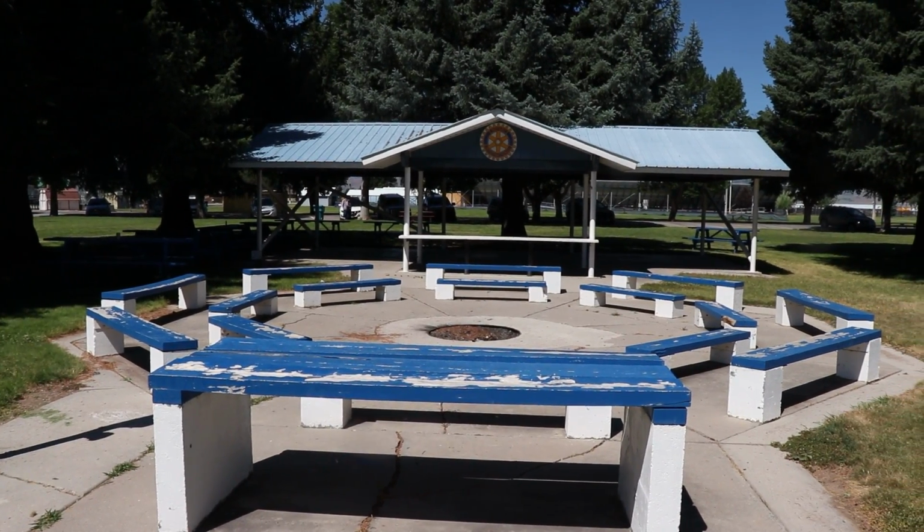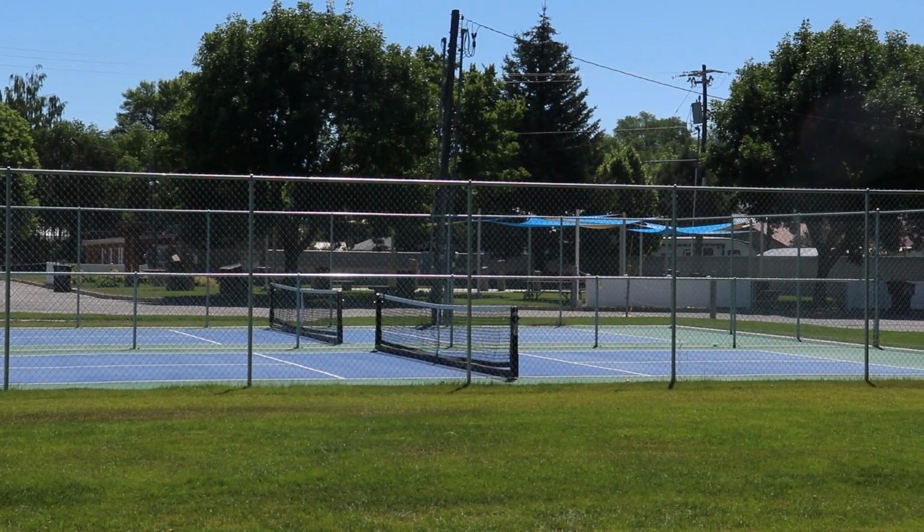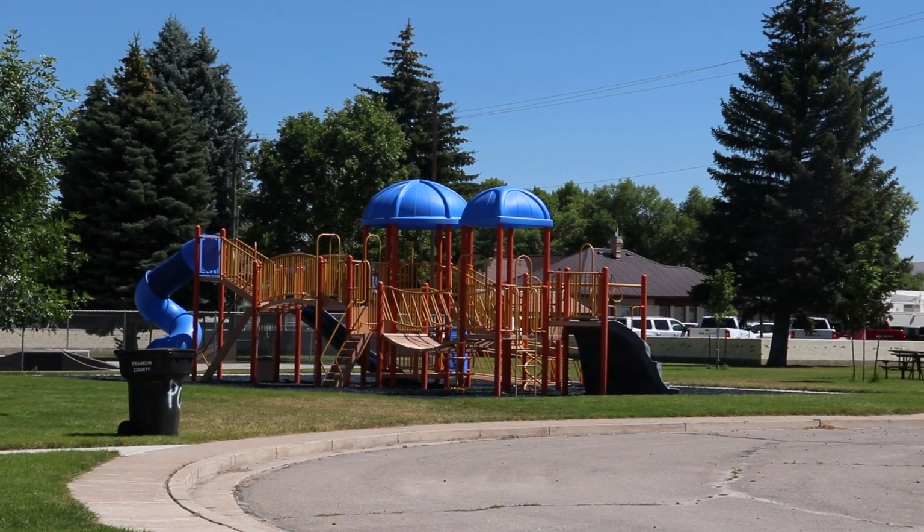All right, so taking a very quick break from all the Napoleon Dynamite sites. I'm over in the northwest part of the city. This is Preston City Park. Got a nice little park area. Got a lot of picnic tables, even a covered shelter, and I even see some tennis courts and a couple playgrounds. Very nice little small park.